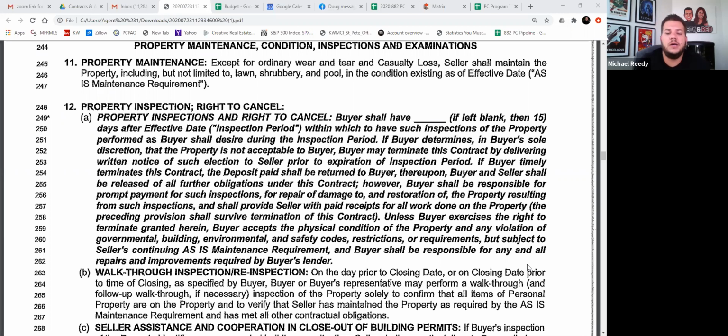However, buyer shall be responsible for prompt payment for such inspections, for repair of damage to and restoration of the property resulting from such inspections, and shall provide seller with paid receipts of all work done on the property. Meaning, if you have an inspector that comes in who's going to drill a hole into my original hardwood floor so that they can put a scope cam down the hardwood floor, and you don't buy that house, then you have to pay to replace the damage that you put that hole in the floor, right? So being very clear of what the inspector is going to do, and that unless you've been given explicit permission, you got to be very careful about that, right?